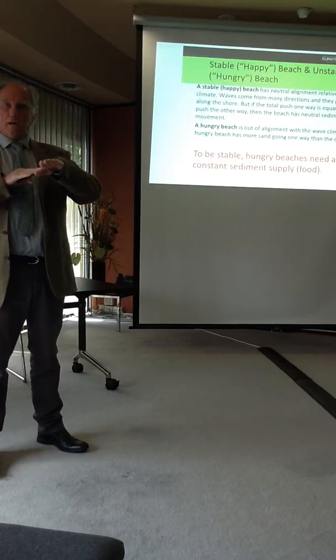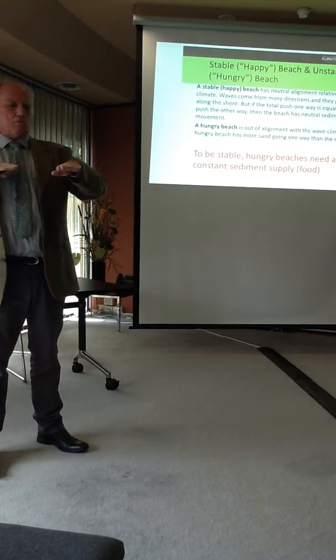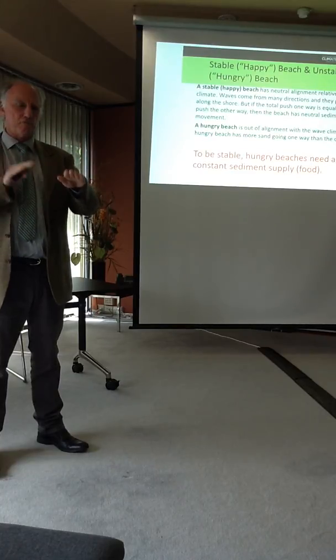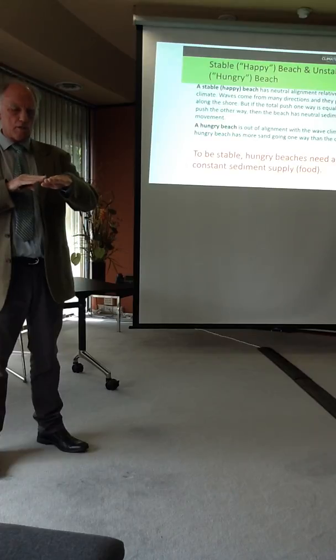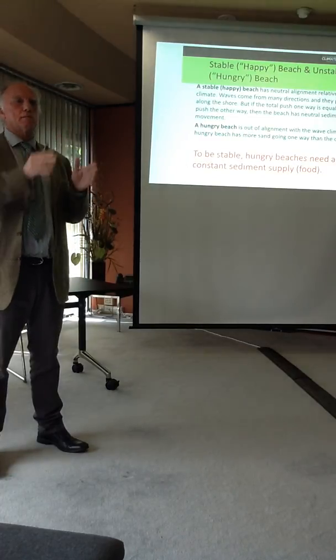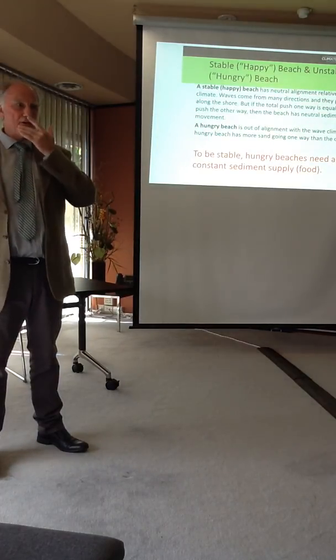A weird angle to the waves. So when it's sitting at an angle to the waves, which is historical, it's not a modern day phenomenon. It's sitting at a weird angle to the waves for historical reasons, and so sand moves in net from one end to the other on average over a year, year after year after year.